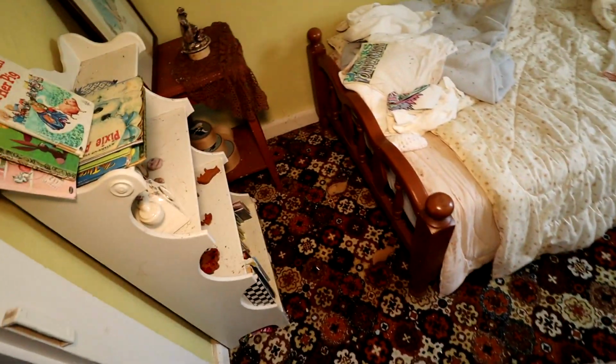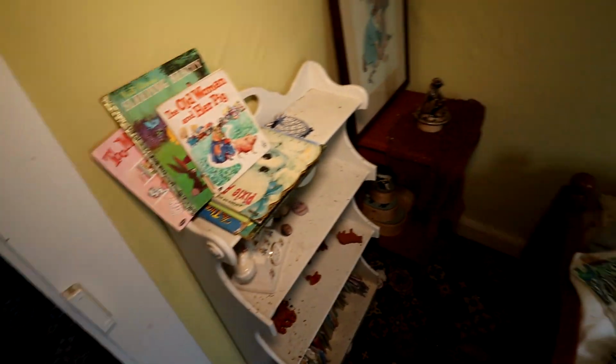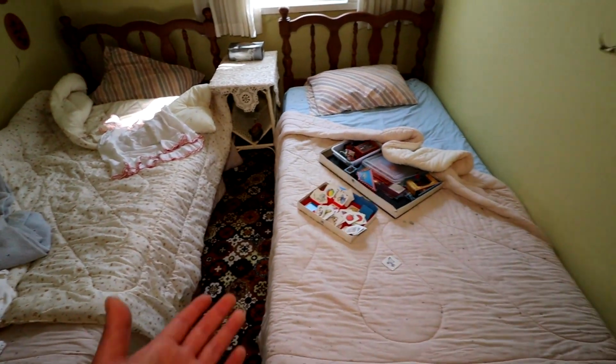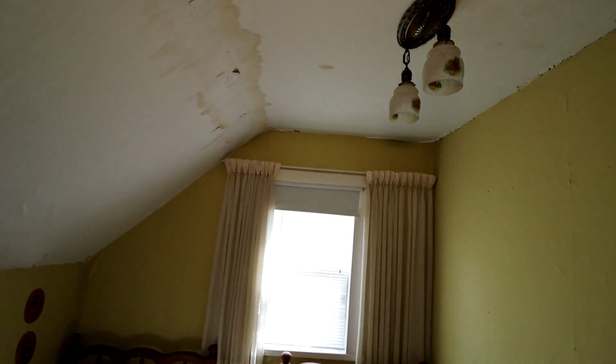Whoa. Little kid's bedroom here. Well, the book's still here. Holy crap, man. Everything's literally just in place. This is crazy. Whoa, whoa, do not walk in this room. Can I close it? Yeah. What, the bedroom?